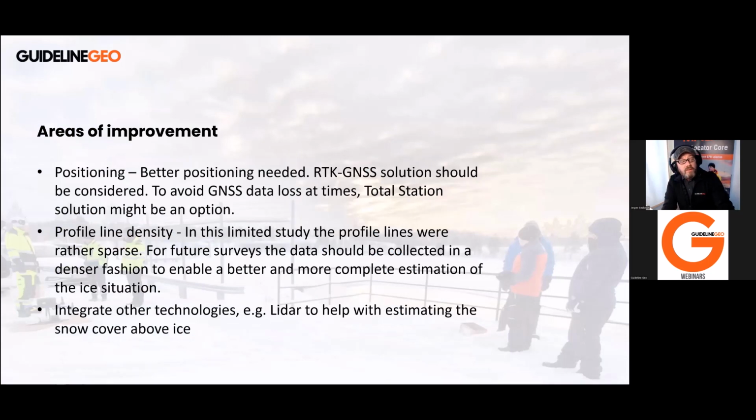So if we then talk about areas of improvement, the positioning is one of them. We have looked at using RTK GNSS instead, and we have also looked at the possibility of carrying a prism and using a total station. If it's a local area that you don't need to fly that far, then a total station might be a solution. There are other things we would like to integrate with. LiDAR is one of them, but there are other things too that we are thinking about integrating into this.